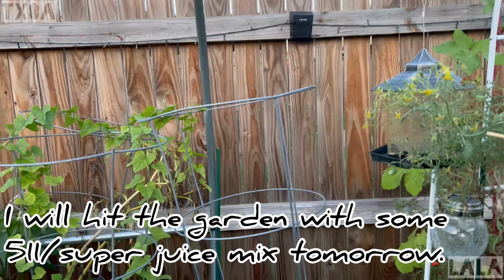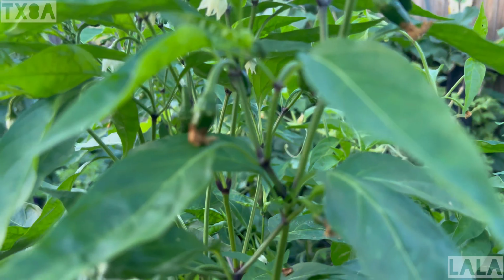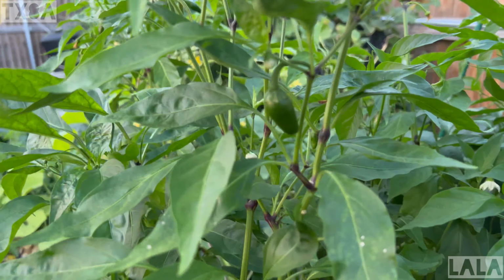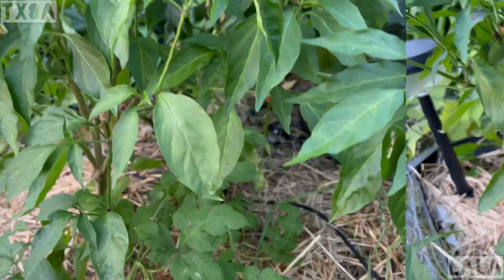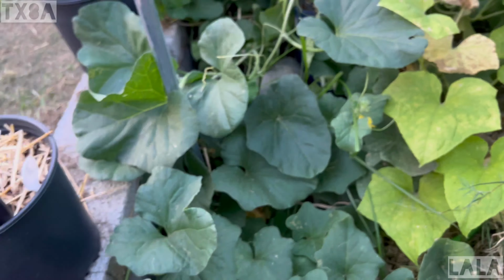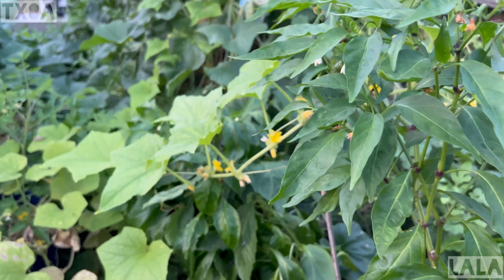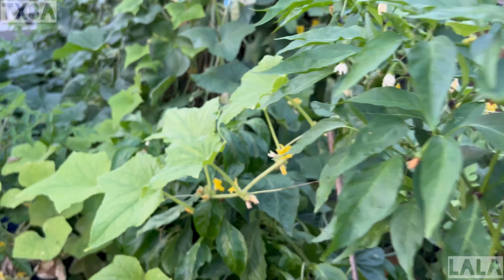And we also have these, lots of peppers growing over here. Look like jalapenos. I saw a pepper. I'm not sure why there are so many mosquitoes right here. There's water or something. I'm trying to see if it is. I'm gonna pour it out.